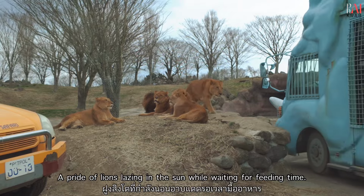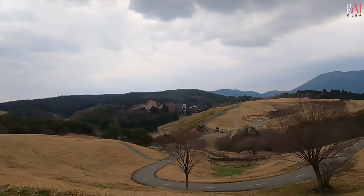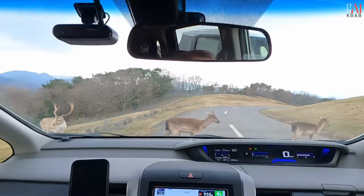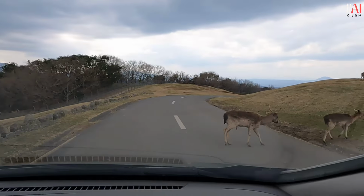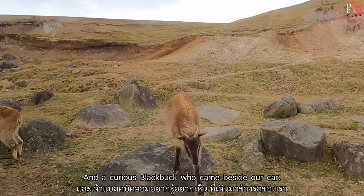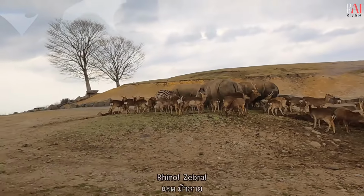A pride of lions lazing in the sun while waiting for feeding time. And a curious blackbuck who came beside our car. Rhino! Zebra!